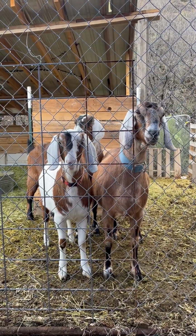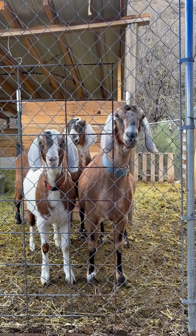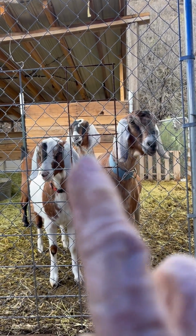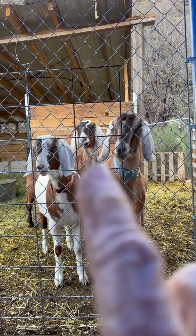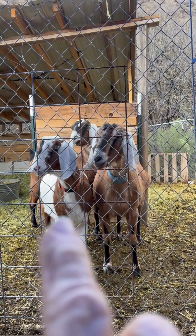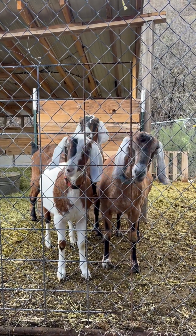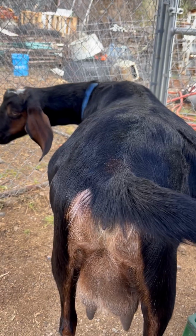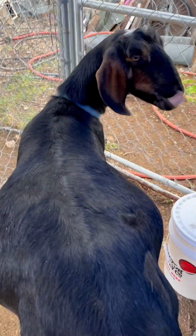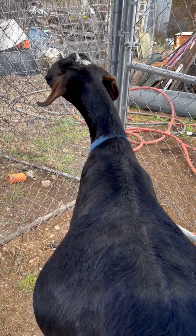Hello, girls. Can you tell they're all related? So that's Bambi. Her daughter Storm that came with her. Her daughter Pinto Bean that she had last year, whose daddy is my Buck Bashful. Are you done, Esmeralda? Okay. Nope, you're not going out that gate, honey.